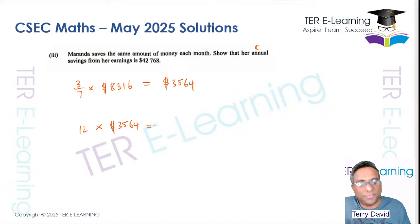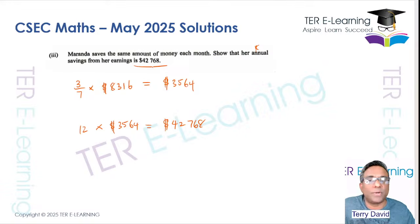So that's 12 multiplied by this, and we get 42,768, which is what it asks us to prove here. So far this question is pretty easy.